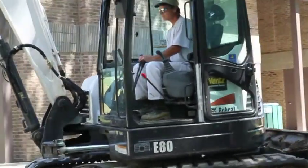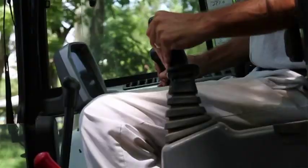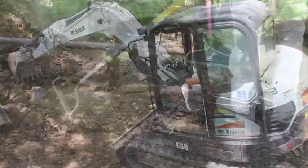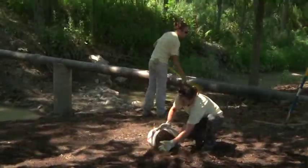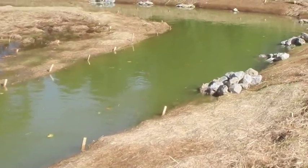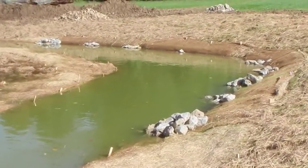Generally, construction happens in the summer during our driest parts of the year. We do the construction, which we're doing today here. We come back and plant the area in native plants, and then in the early spring we plant trees. The ultimate goal is a beautiful, pristine stream running through a forest.